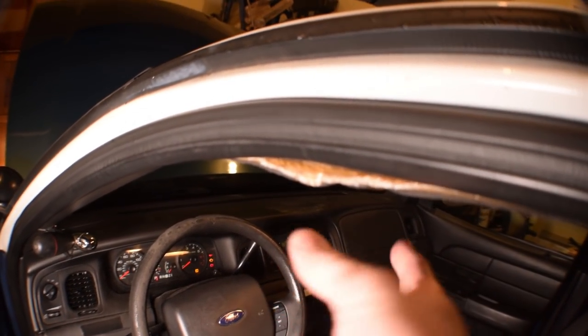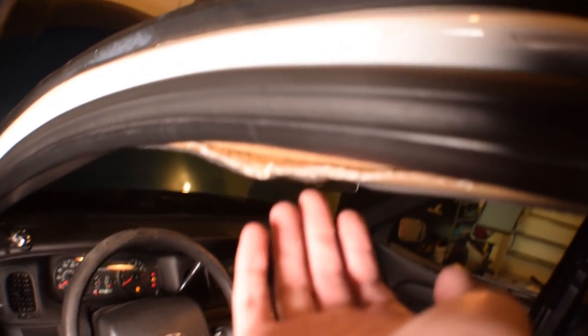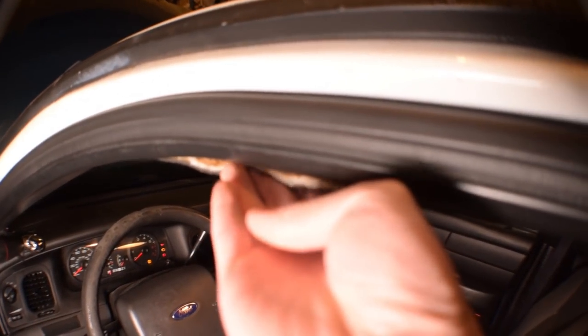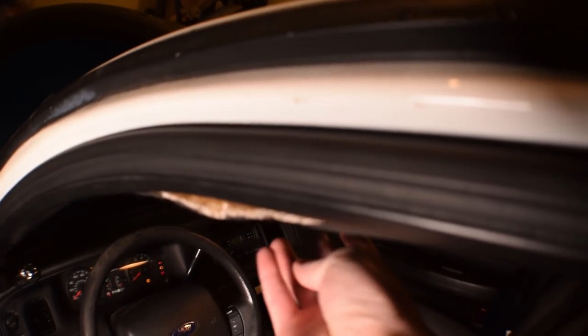The headliner right here, just in this area. This is the only place where this is happening, but it seems like it's starting to sag down just a little bit, ever so slightly. And the rest of the headliner is in excellent condition. So I might try to fix this by just putting some glue to hold it in place up here for the time being, so it doesn't get any worse.